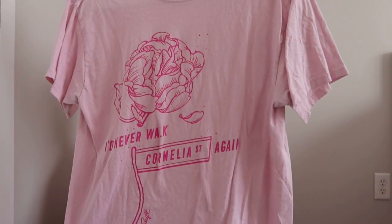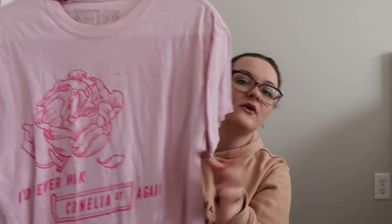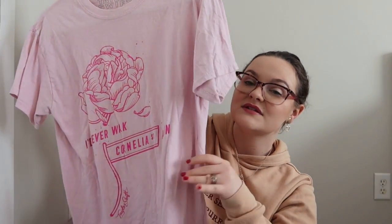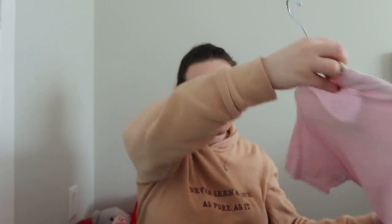I have the I Never Walk Cornelia Street Again pink t-shirt, and I adore this. I love, love, love the pink of this, and it's so pretty. And Cornelia Street is one of my favorite songs. It's probably my favorite song off Lover, if I'm being honest, but it's definitely in my top 3. I'm obsessed with Cornelia Street.